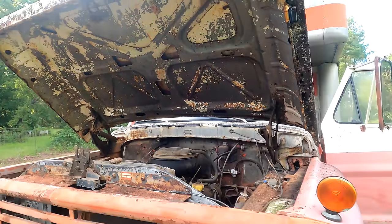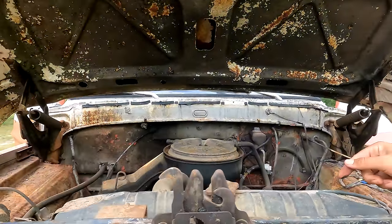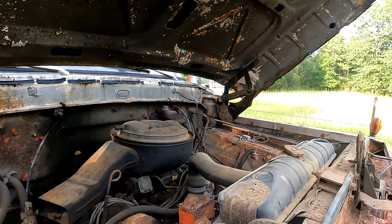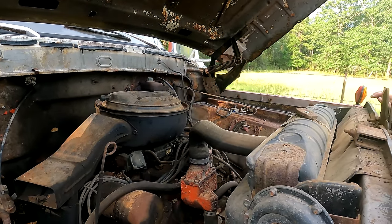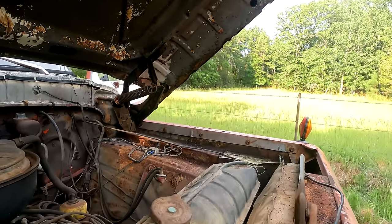Oh, there we go. All right, so this is a Y block. It's like a 330, which was common in these. And we'll need a new hood. It's definitely the hood's probably the worst part. These are speed holes. It's weight reduction. Better airflow. Rare factory option.